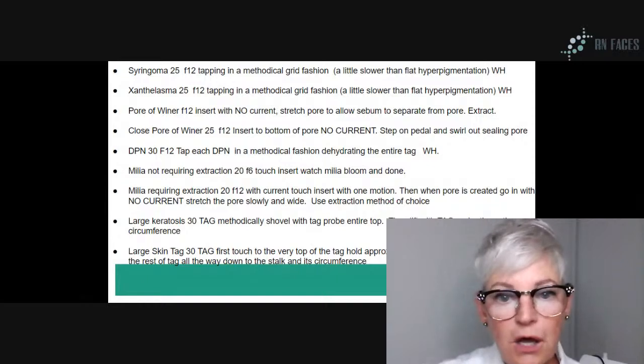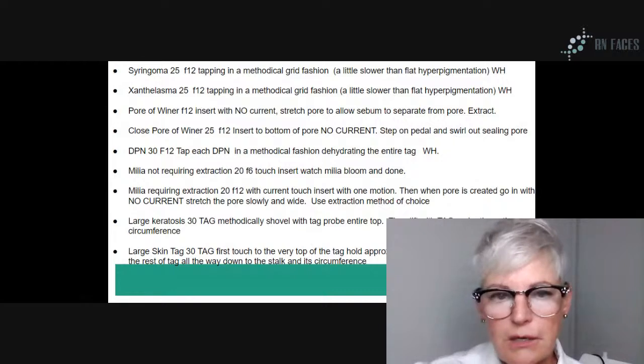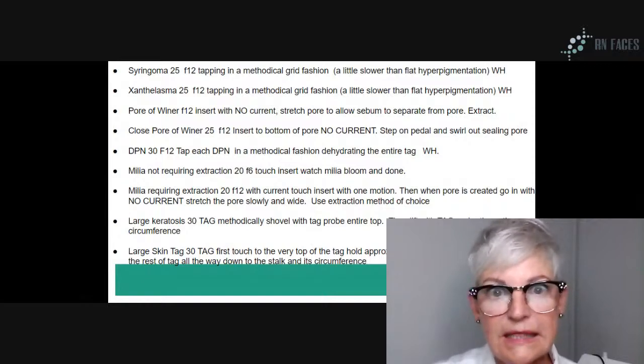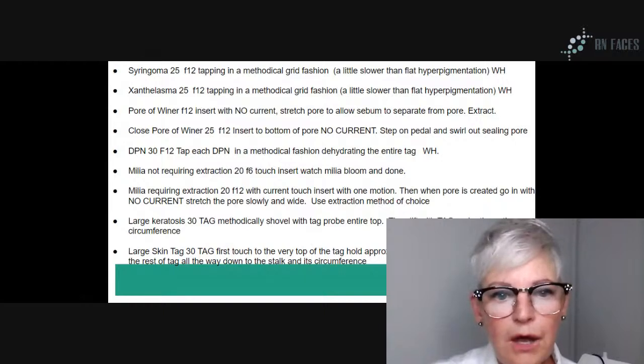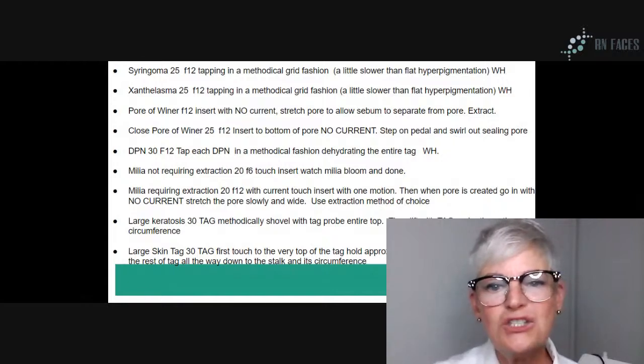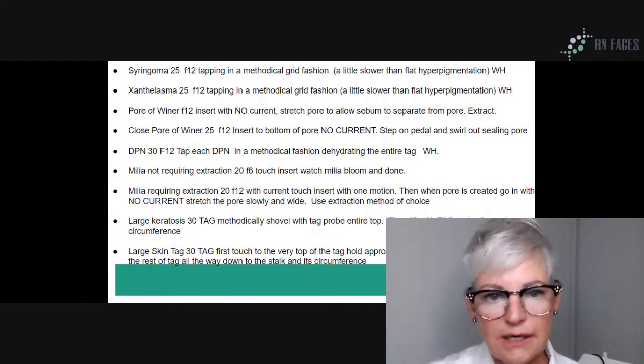Let me get to a couple of these slides. I'll have to switch over to my TikTok because that's where it is and it's just not showing up here, but I'm going to show you because some of you have seen this and maybe some of you haven't. But some milia are so tiny, and I'm going to do an insertion technique with an F6.